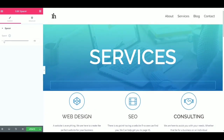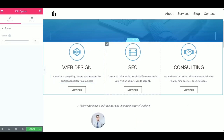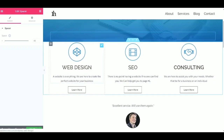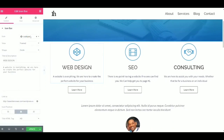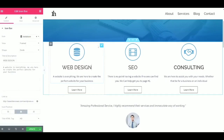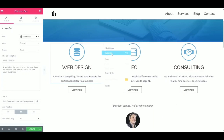It's up to you, okay? Coming down to here, we've got our actual services. So again, like we saw on the home page, you can go through and change each of these to whatever you'd like. If you need to have more than three services, easy, just hit duplicate.